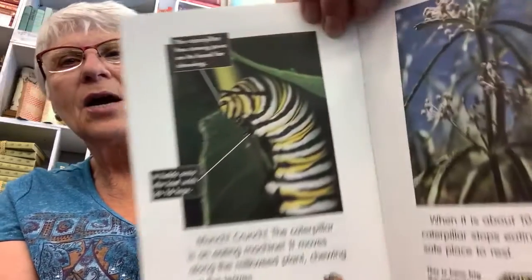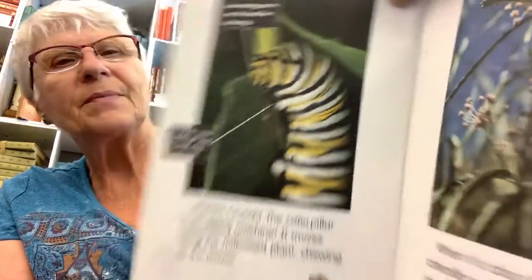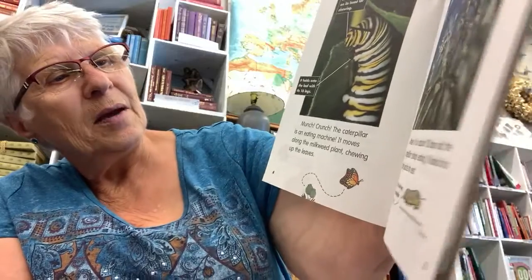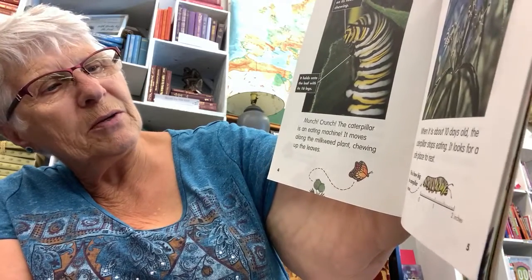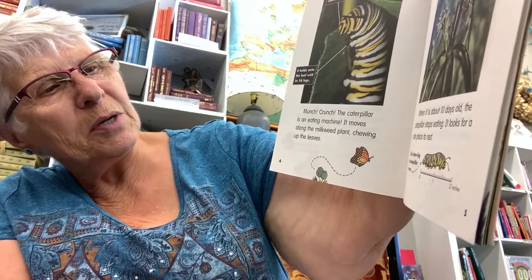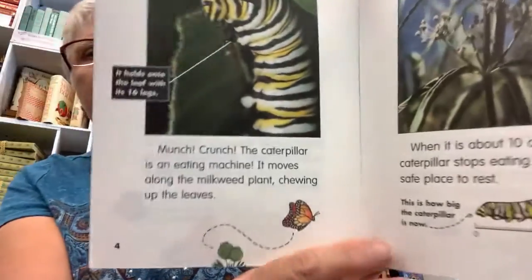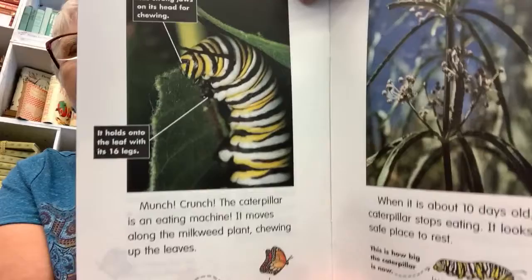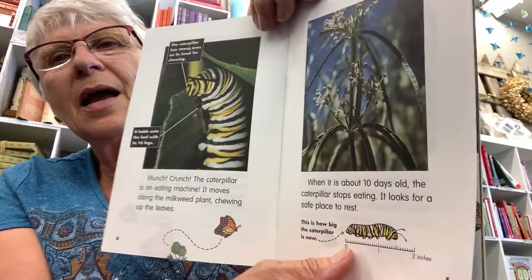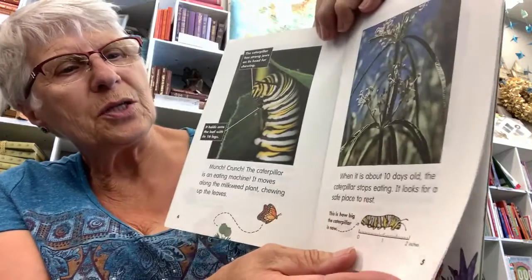The caterpillar has strong jaws on its head for chewing. It holds onto the leaf with its 16 legs. Munch crunch. The caterpillar is an eating machine. It moves along the milkweed plant, chewing up the leaves. And you can tell when there's one there because you start to see holes in the leaves. And of course they chew around the edges as well.